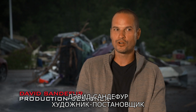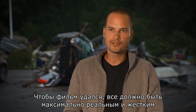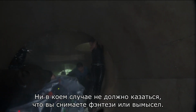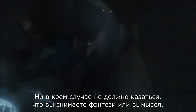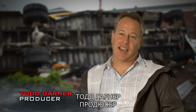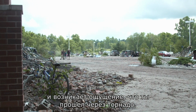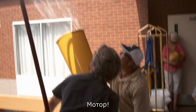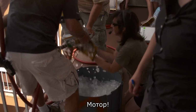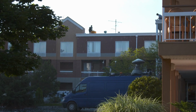For the film to work, it needs to be as real and raw as it can be. You don't want it to ever look like you're making anything that's fantasy or fiction. So when you're on set, you actually are kind of brought into this world, and you really feel like you've been through a tornado. We were literally getting golf ball-sized hailstones thrown at us.